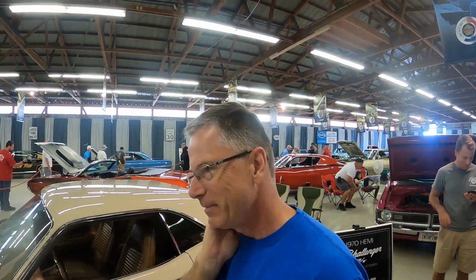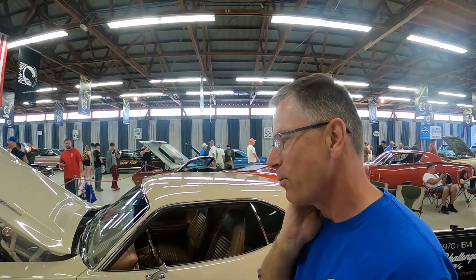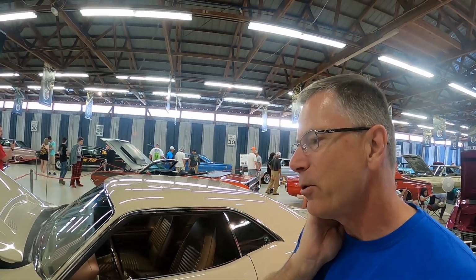And how long did the restoration take? Four years. Now, did you do it, or did you have it done? No, I had it done. I did the parts hunting. You did the stuff you could do, but then you brought in the guys who can do what they can do. This is way beyond my talent. I have some other Mopars, and I've done a lot of work on them over the years, but I knew this car was special and it needed to be done right.